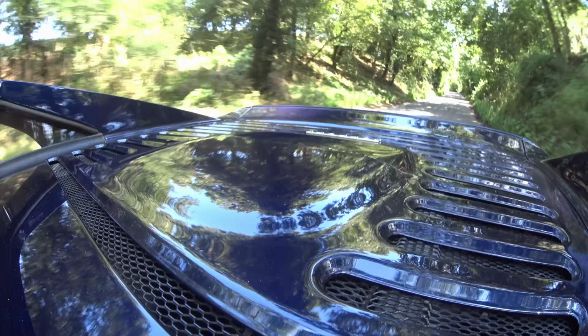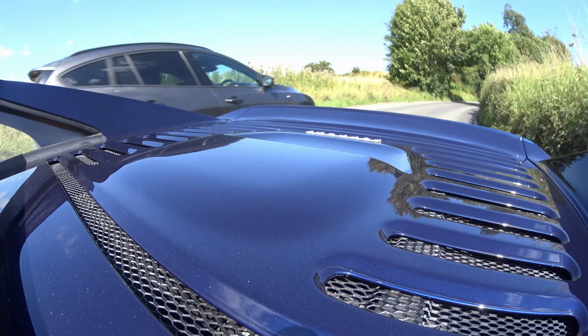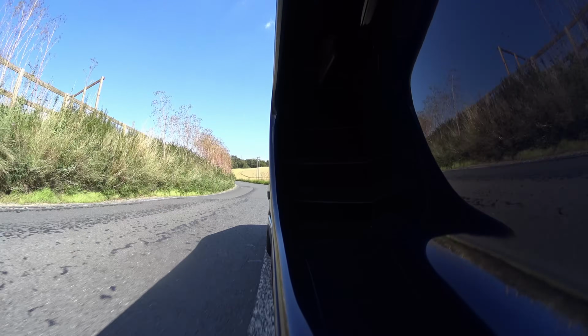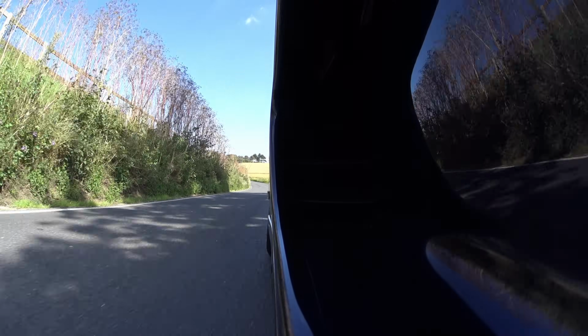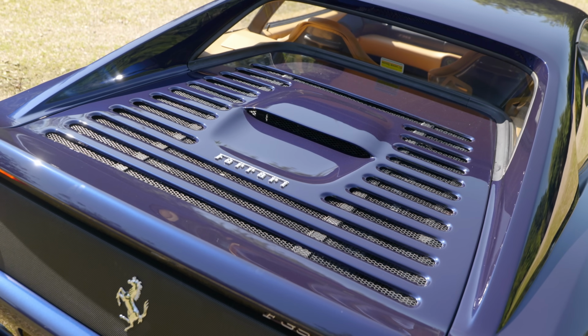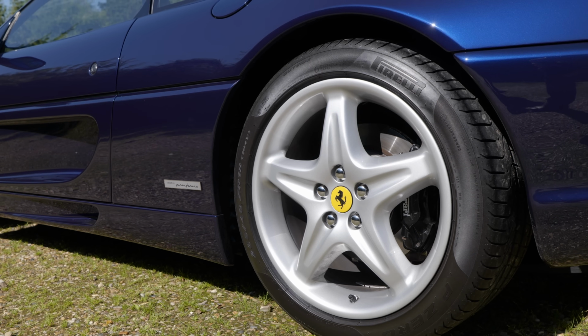Peak power and torque are unlikely to impress. It's about 380 horses, 260 odd pound-foot. That's about 360 Newton meters. Combine that with a curb weight of about 1.5 tons, and though it did have a claimed top speed of, I think, 183 miles an hour, that was always suspected to be perhaps a touch optimistic. But the fact is, this is a car that's just about so much more than the numbers. It's about the way it makes you feel.